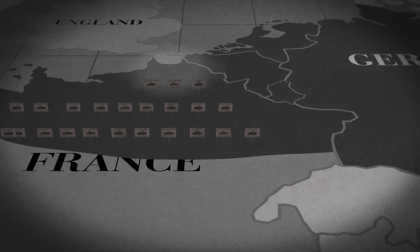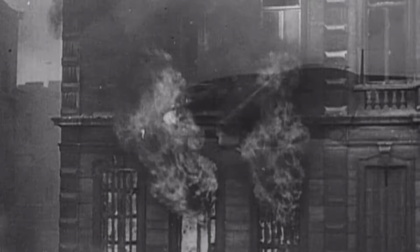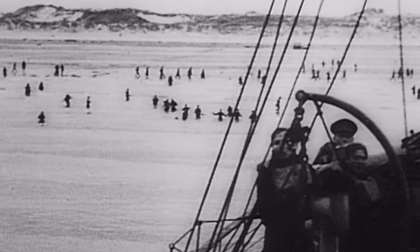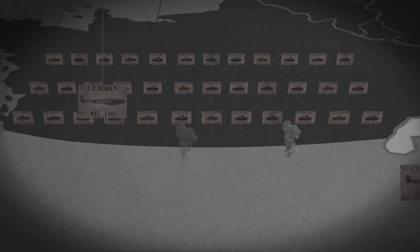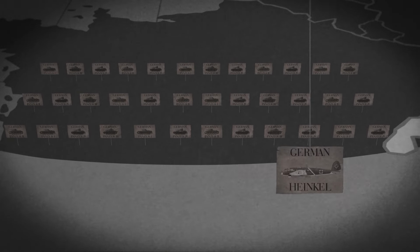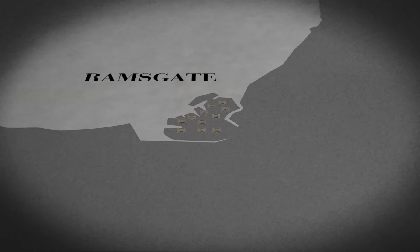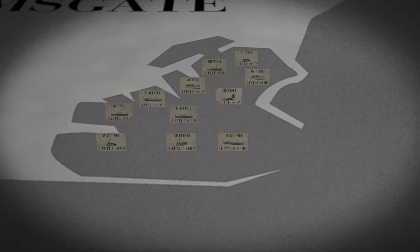That day, 53,823 soldiers are brought to England. Still, nearly 200,000 troops remain hopelessly stranded on the beaches of Dunkirk. May 31st, with the most powerful German Stukas now fighting in the south, the attacks leave little damage on this day. Meanwhile, the citizens of England gather together more than 100 civilian boats of every shape and size at Ramsgate, determined to save as many men as possible.